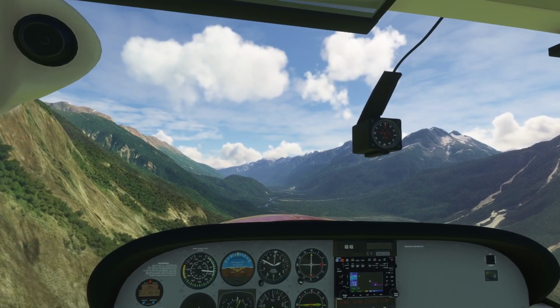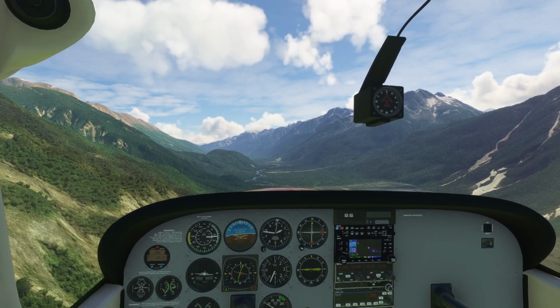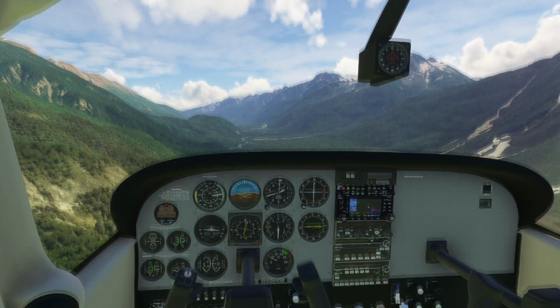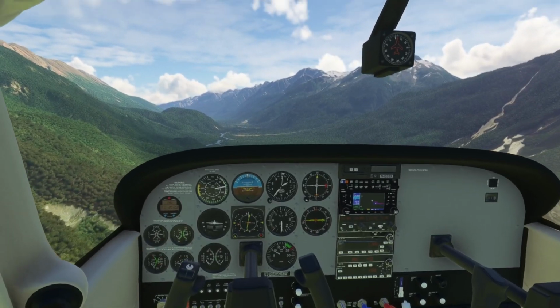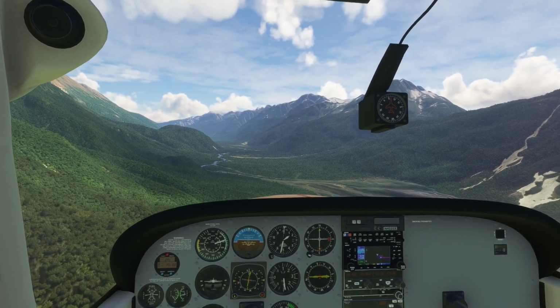Notch 2. Stay left of centre line. The foliage is clearer on the left. Okay. Full flaps. We're full fine. Everything is set up and ready. Hold on to your behinds, boys and girls.